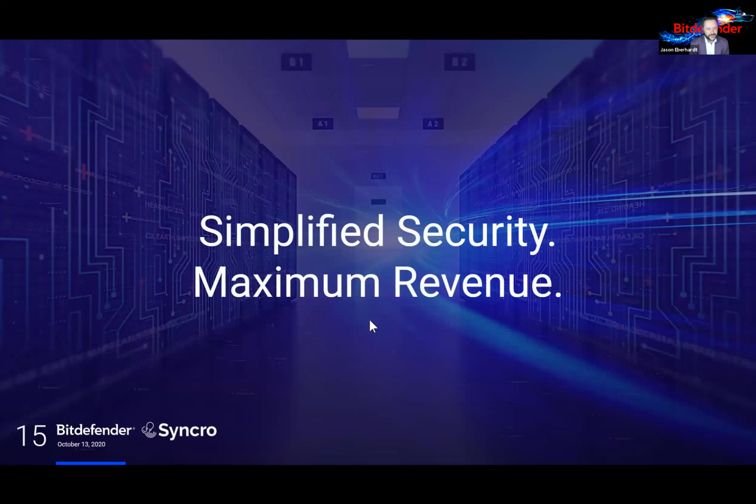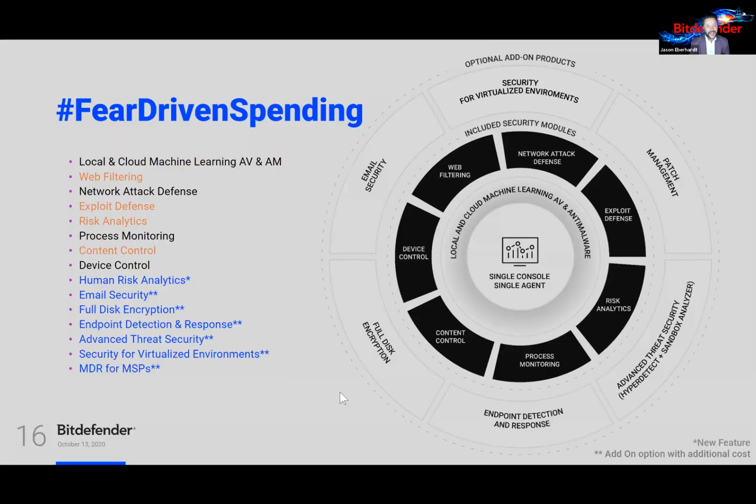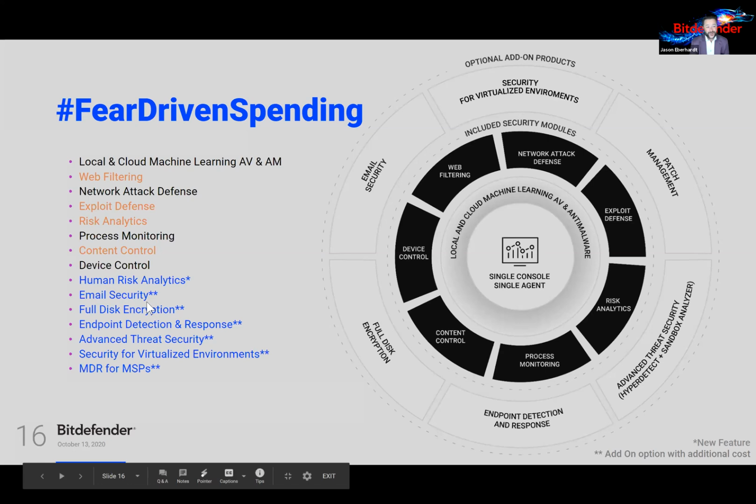One more. This is how we simplify the whole thing. This is it in a nutshell. People are visual. I'm visual. This is one of my other favorite slides. This explains who we are and what we do for you. If you look in the middle where it's black, the whole black circle there, that's our base GravityZone core. That's just the core. You buy our AV, our GravityZone is what we call it here at Bitdefender. You get all of those tools.